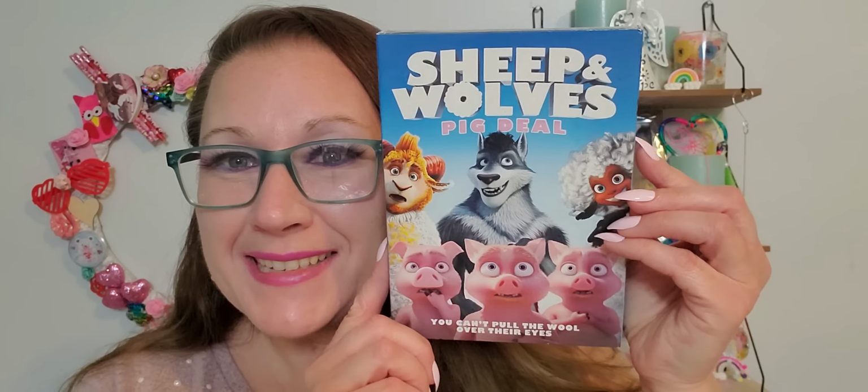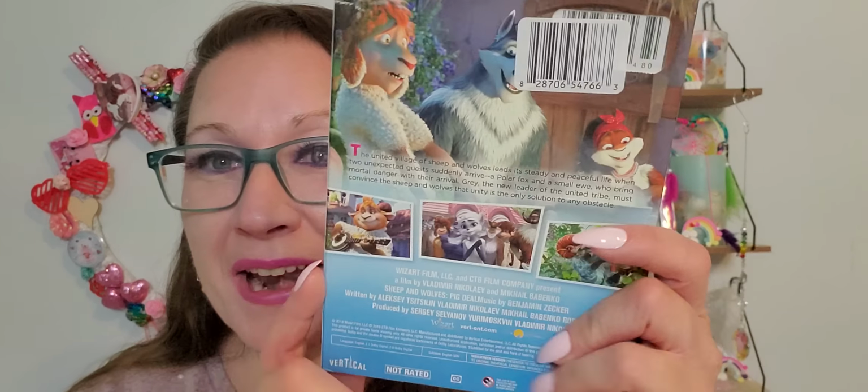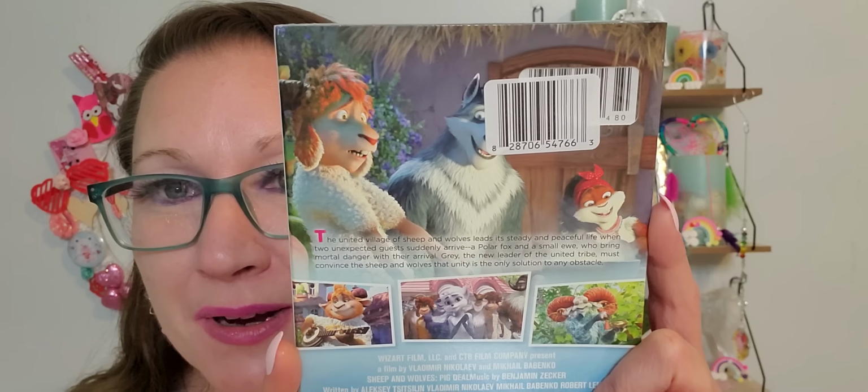Sheep and Wolves, Pig Deal. That's what it says. It says, "You can't pull the wool over their eyes." Is that not sweet? And so the animation in it looks really, really adorable. I just myself cannot wait to watch this.